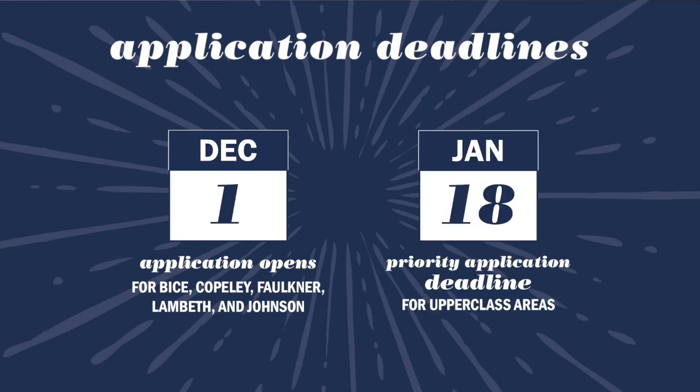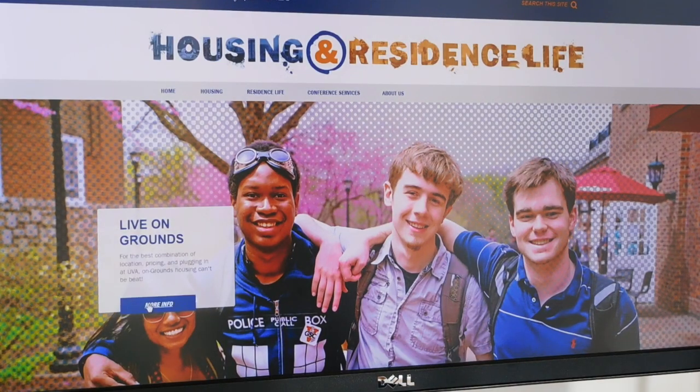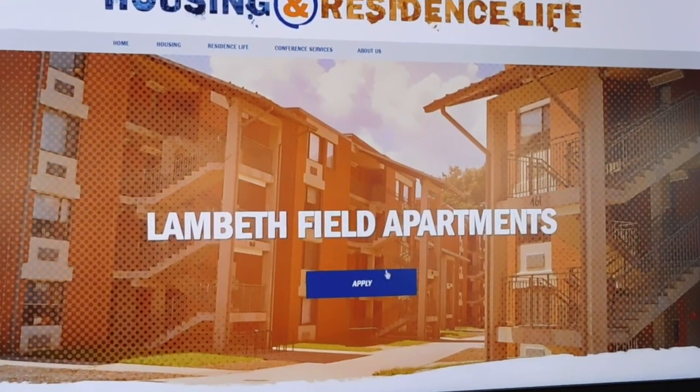Be sure to follow the deadlines to best position yourself to secure a spot on grounds. The priority application deadline is January 18th. Go to housing.virginia.edu/application or click the apply button on the housing area page.